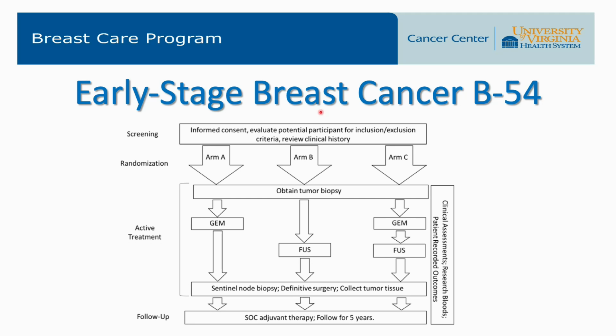The study has 3 arms. In Arm A, patients receive gemcitabine only, followed by standard treatment. In Arm B, patients receive focused ultrasound ablation only, followed by standard treatment. And in Arm C, the patients receive a combination of both gemcitabine and focused ultrasound ablation, followed by standard treatment. Patients would be followed for 5 years, and tissue will be collected both before and after treatments.